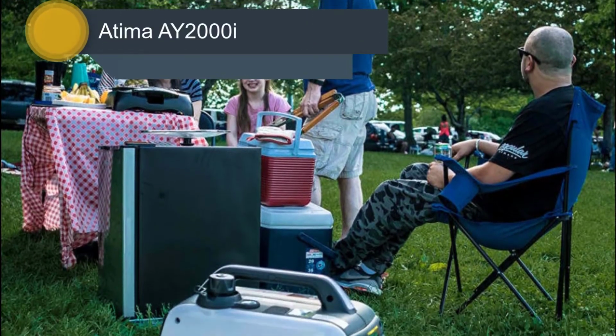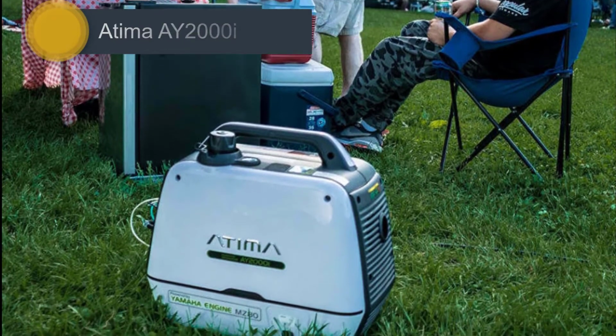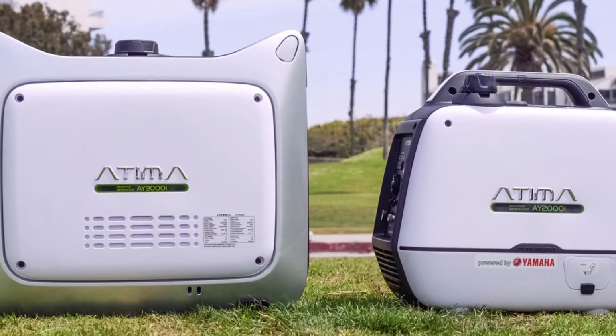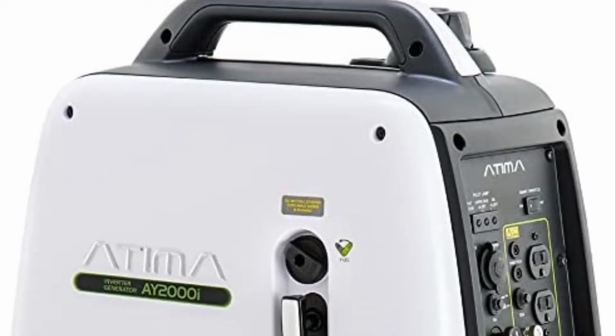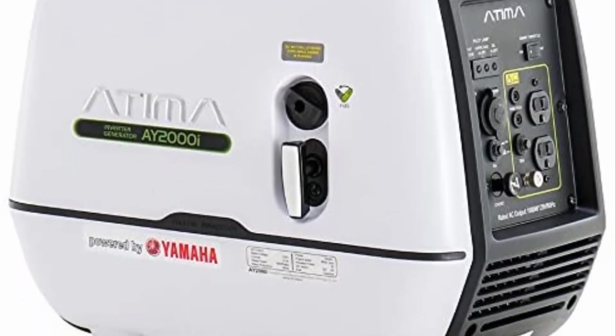Emer AWHY2000i. At around £50, the Emer AWHY2000i is a manageable portable generator with one key feature: it's powered by a Yamaha engine. However you feel about brand names, Yamaha has a great reputation for its motors, so it's safe to say you can expect high performance from this unit.